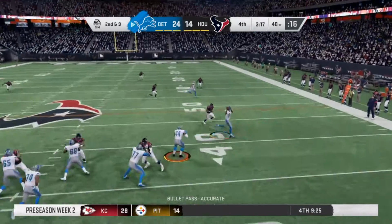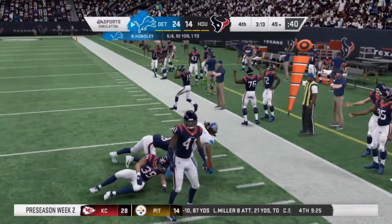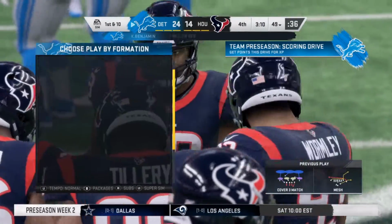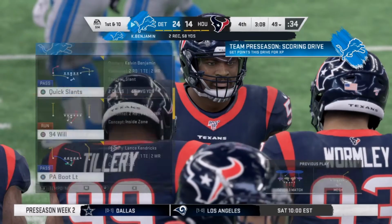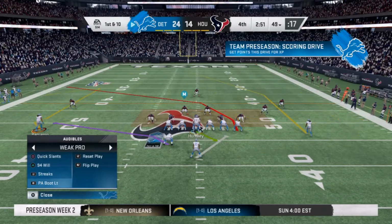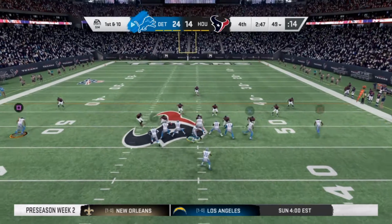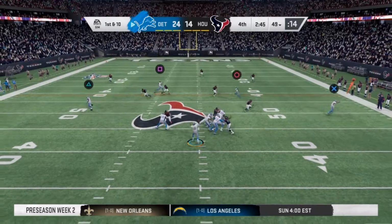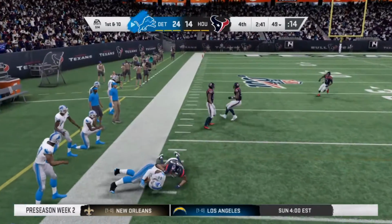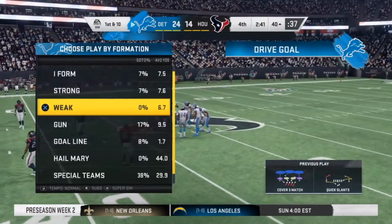2nd and 9 now. And Kelvin Benjamin's got it. And he'll be brought down just shy of midfield at the 49-yard line. 9 yards to pick up there, and it's a first down. Hundley now 5 of 6. Very accurate since taking over. And he's got his guys a first down. Looking to throw. Thomas has got it. Complete. 11 yards there and a Lion first down.